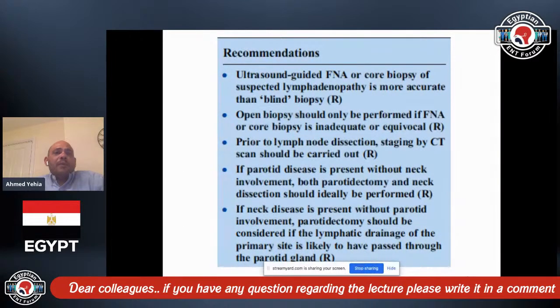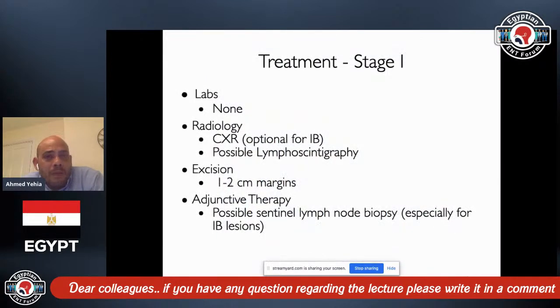So if you find a lymph node, the recommendation is ultrasound-guided FNA or core biopsy of the suspected lymph node, which is more accurate than blind biopsy. Open biopsy should only be performed if FNA or core biopsy is inadequate or equivocal. Prior to lymph node dissection, staging by CT scan should be carried out. If parotid disease is present without neck involvement, parotidectomy and neck dissection should ideally be performed. If neck disease is present without parotid involvement, parotidectomy should be considered if the lymphatic drainage of the primary site is likely to have passed through the parotid gland.